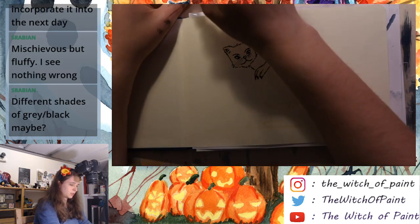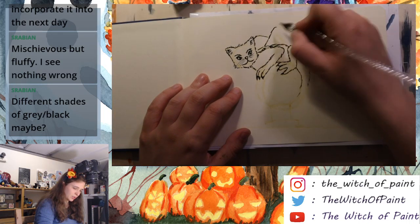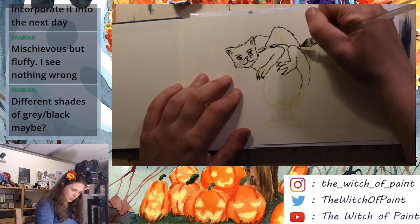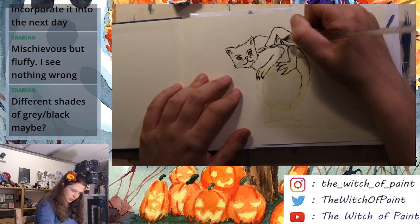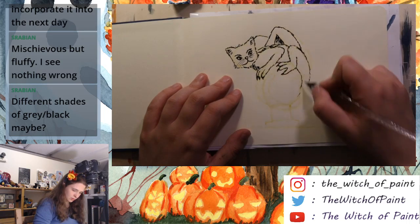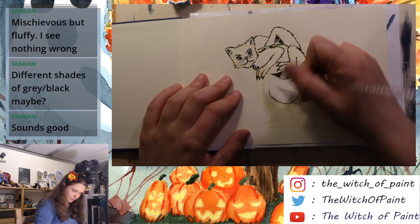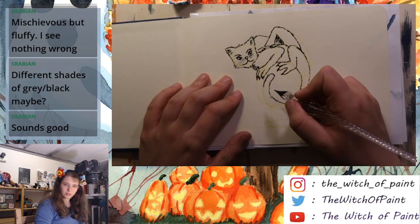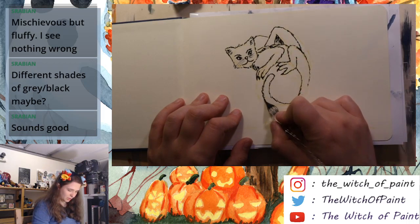Maybe we'll keep the statue-like with a little bit of black shading and then do some background stuff in different colors. I think that'll be quite nice. Let's finish the tail first before we add the shading and stuff. Sounds good, yes. It's looking very, very cute as well. References help, they really do.